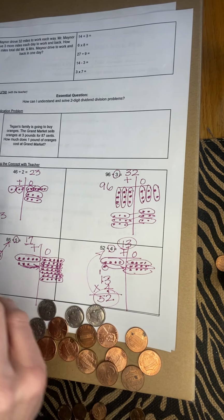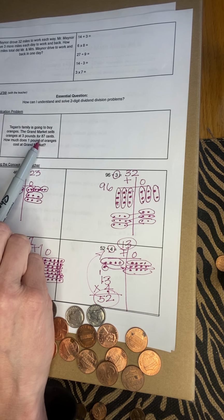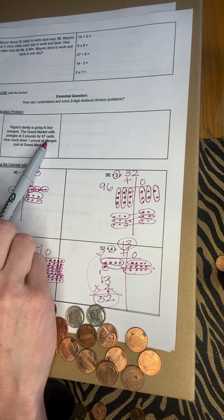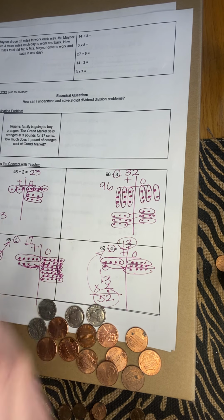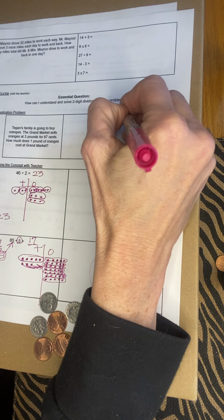Okay, now let's go back to the top. So Tegan's family was buying oranges. We know they're 87 cents for 3 pounds, and we want to see how much 1 pound is. So let's do this. Tens and ones, tens and ones.